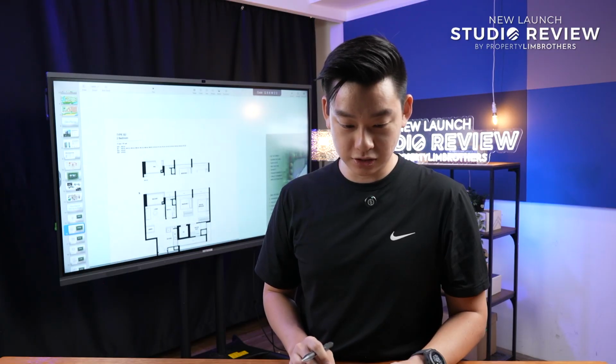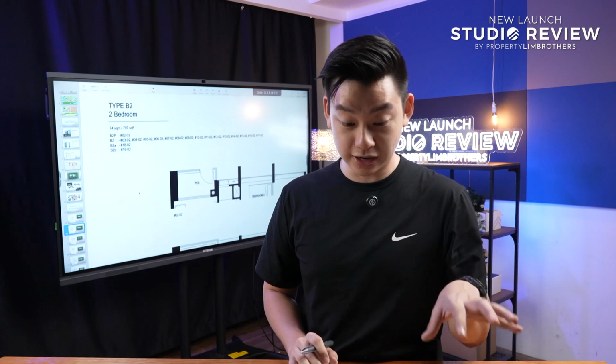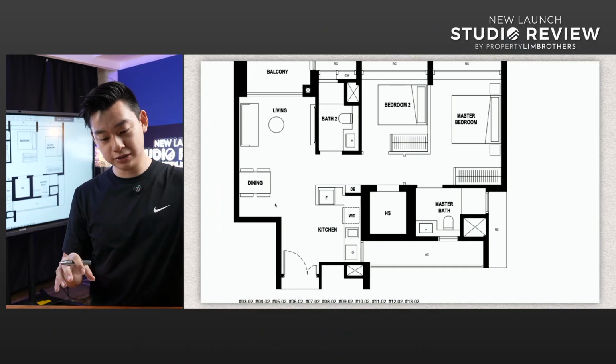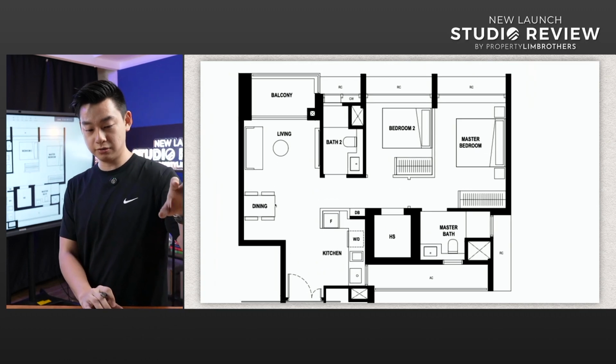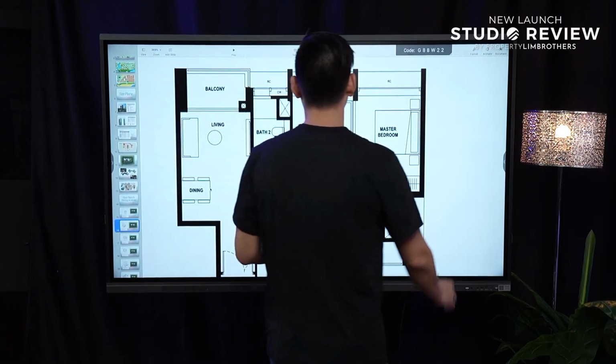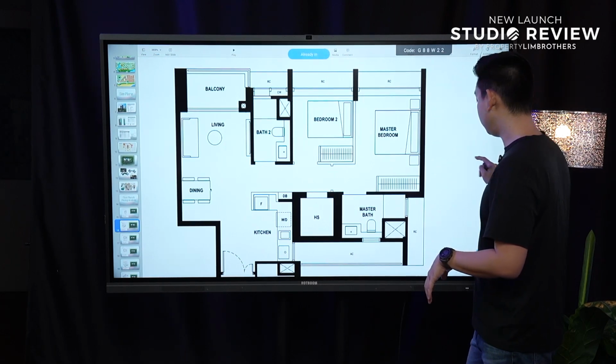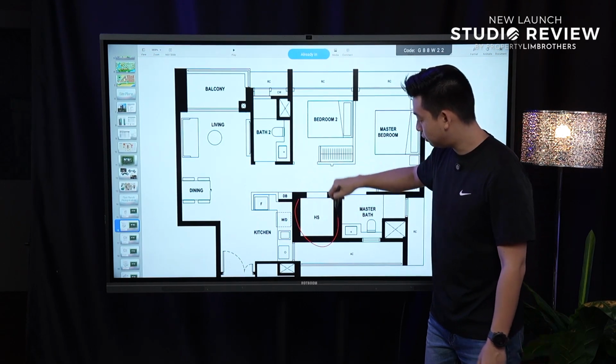So this is going to be your 2-bed 2-bath size at 797 square feet. So 2 bedrooms, 2 bathrooms that's located on one side. Then you have a living dining room here as well. So we have a look. You have your 2 bedrooms, 2 baths located down here. And you even have a household shelter that's located right along here as well.